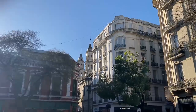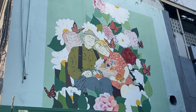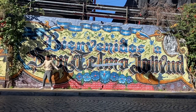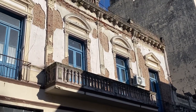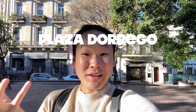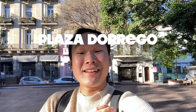Here has a very rich bohemian vibe because of its antique shops, its pop-up galleries, and different little cafes, and it really retains a lot of the history that it was built from. It has cobblestone streets everywhere and a lot of old style mansions and architecture. So I'm really excited to explore, and we're going to start off right here in Plaza Dorrego. It's one of the prime plazas of San Telmo.